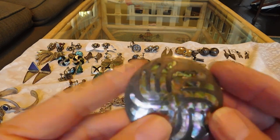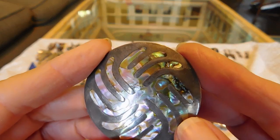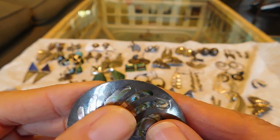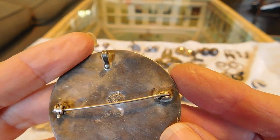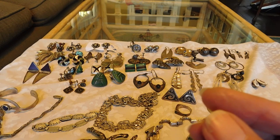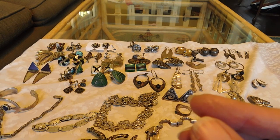Okay, we've got a couple more brooches. It's another inlaid abalone. The colors of the abalone can really make or break a brooch like this. Those are really bright and colorful pieces, and it's inlaid really nicely, very smooth. And it's also a pendant. And it is signed. It has an eagle mark of a one. That's going to be probably Mexico City. Sterling. A.D. something. It's right there.